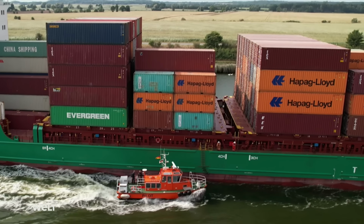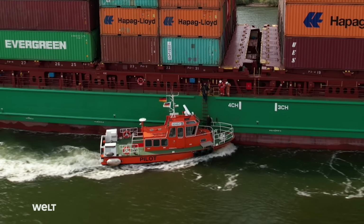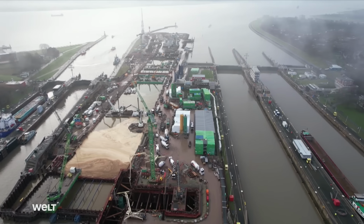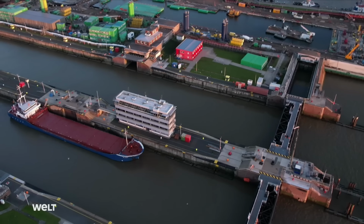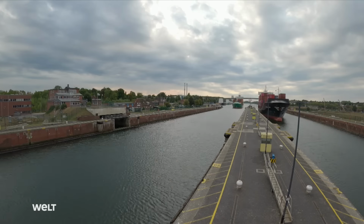Every passage is a race against time for the canal helmsmen and pilots. Time is money, and that's obviously of interest to the ship owners. The locks are over a century old, engineering masterpieces, but also the Achilles heel of the canal. Even minor disruptions can result in waiting times at the locks in excess of 10 hours.